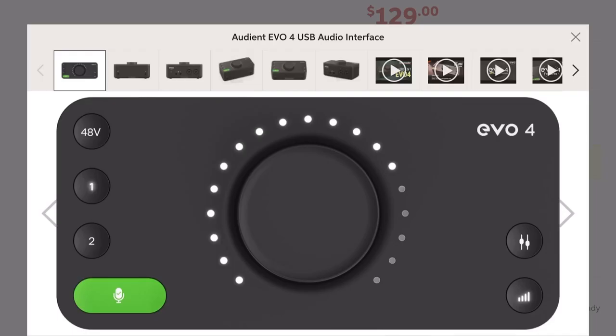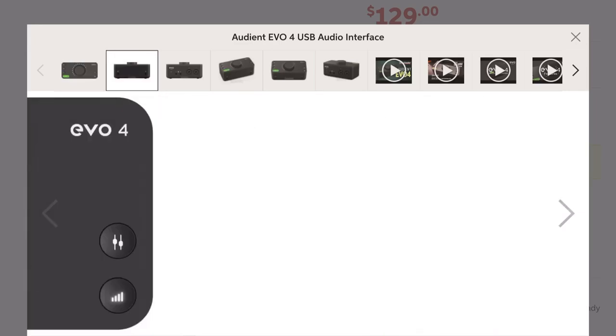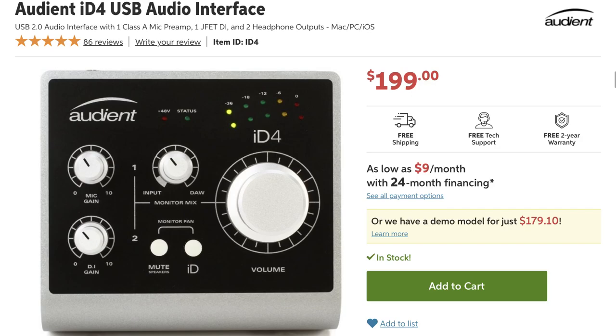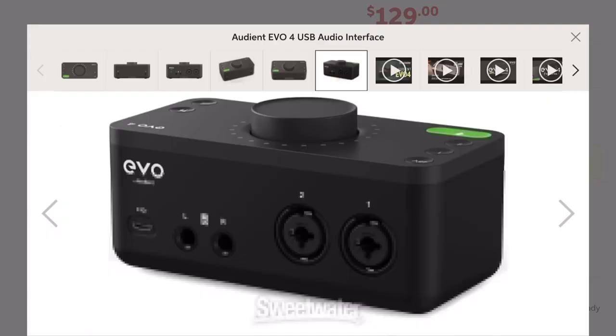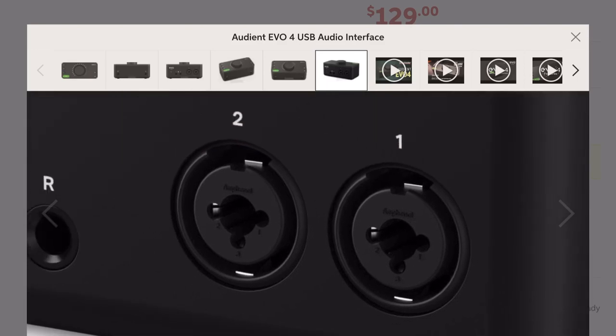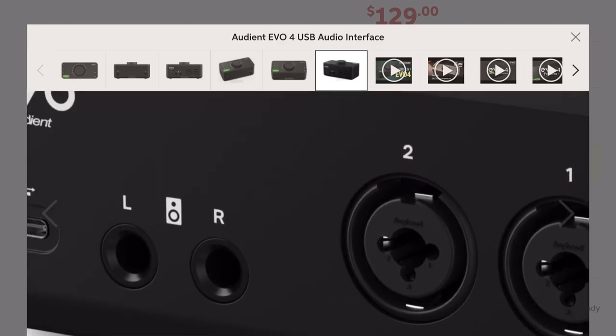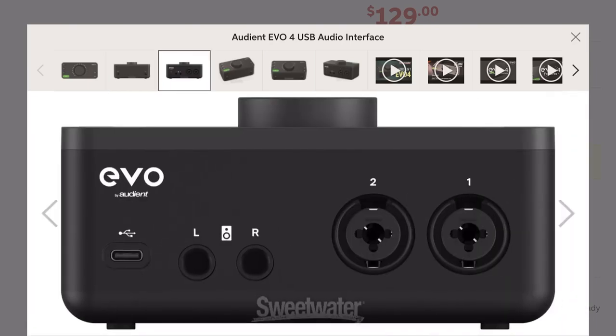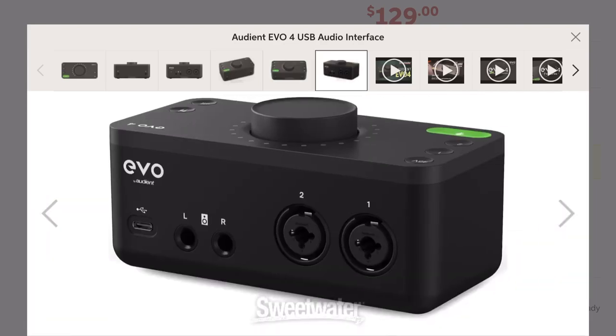Now, we love the small footprint of this device, and it's made by Audient, which has really good reviews on its other interface, the ID4. It features two combo input jacks, which basically means that you can connect two microphones to it, or a keyboard or a synth, for example. It also features a quarter-inch jack in the front, which is good for guitar players, but keep in mind that you'll lose one of the back inputs when you plug this in. So yes, it's a two-in, two-out interface, and it's definitely an incredible bang for the buck.